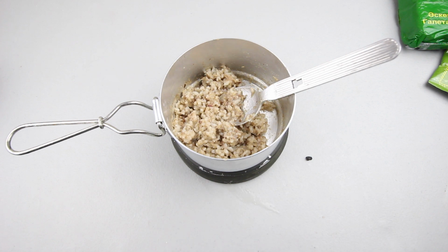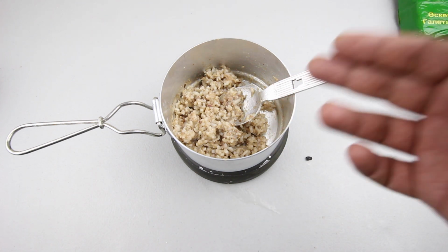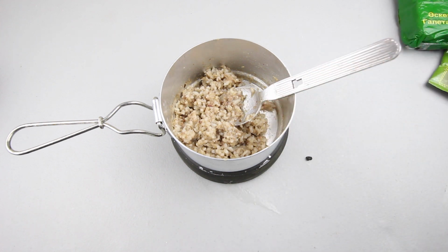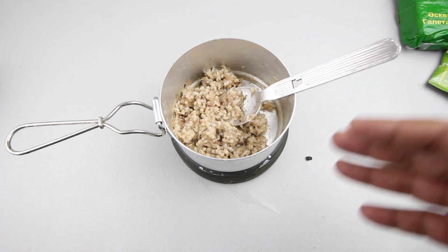Would I recommend this ration? I would have to say just pass on it and pick up a Russian military ration, and I can guarantee that you'll enjoy it more than this one. So I can't recommend it, and if you really want to try it for yourself, you know, go for it.